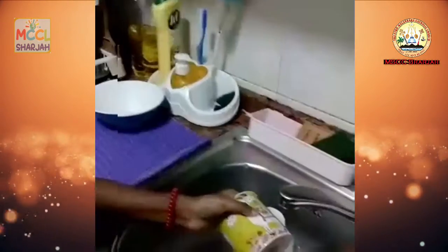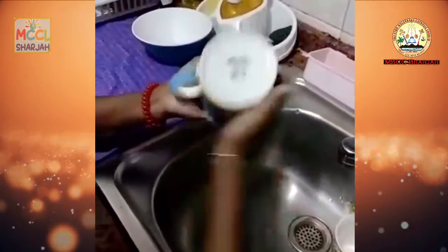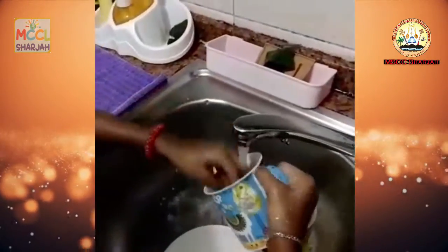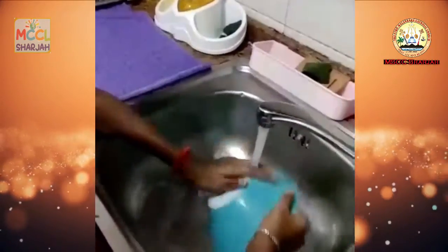Fourth one, watering the plants. Fifth one, cleaning the dishes. Sixth one, throwing out garbage. Above all, I obey my parents always. We all should help our parents in different ways because they always care for us and love us.